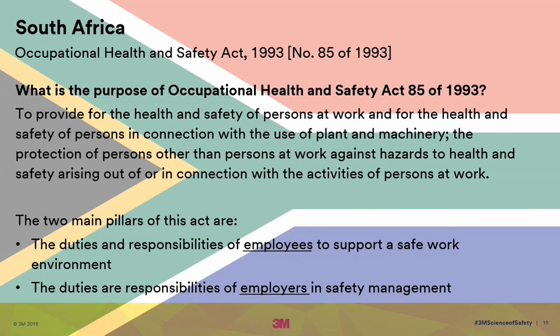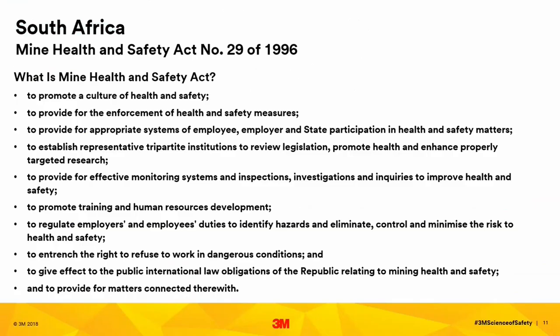In South Africa, we have two major laws that govern the use of personal protective equipment. The first is the Occupational Health and Safety Act. And here we refer to Act number 85 of 1993. The Occupational Health and Safety Act is a South African statutory law administrated by the Department of Employment and Labour. The second is the Mine Health and Safety Act. Here we refer to Act 29 of 1996. This act is to provide for the protection and the health and safety of employees and other persons at mines and for that purpose in industries.